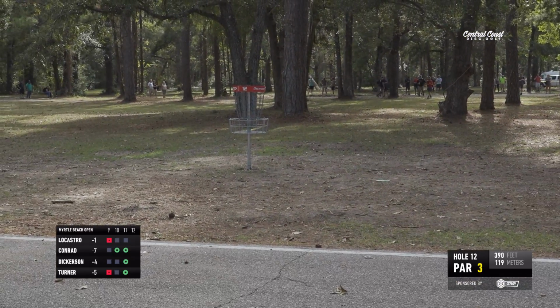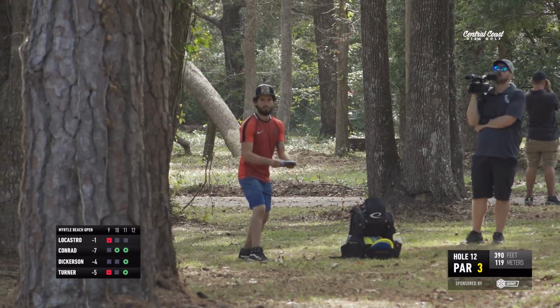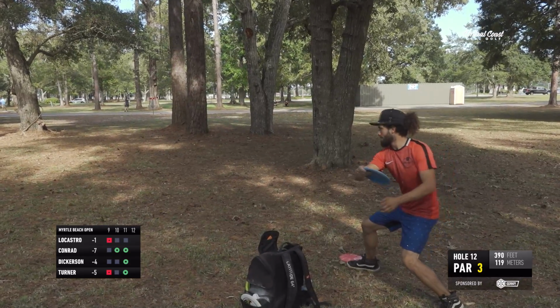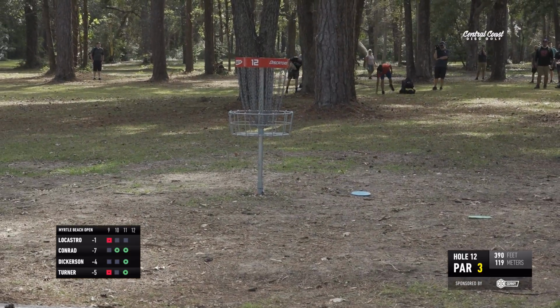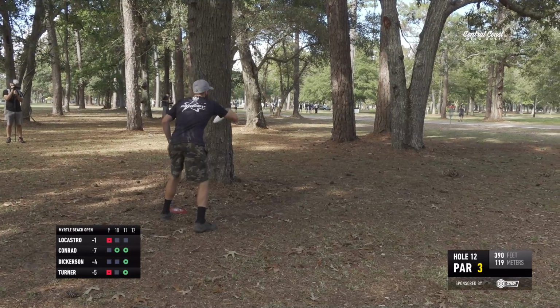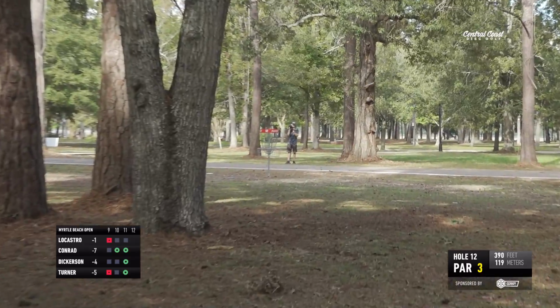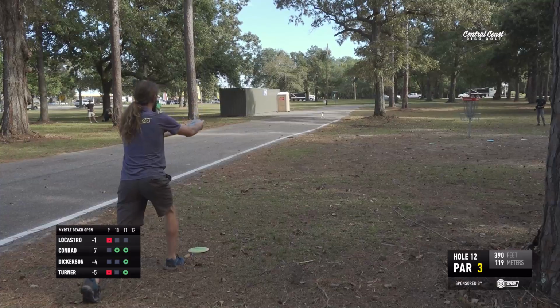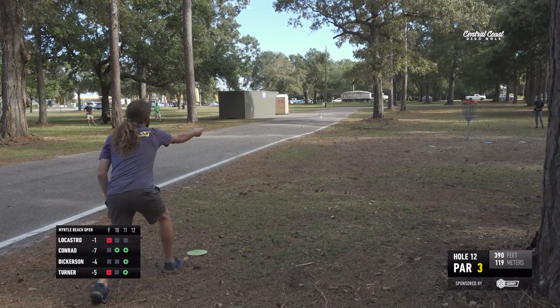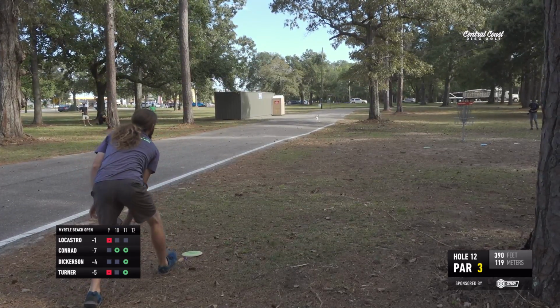Would you believe it if I told you I went OB on this hole yesterday? OB long on the drive? OB long off the tee. And I threw my Destroyer about as touched and saucy as I could without overthrowing it, and it still just would not stop. Oh, you say par at least? Yeah, I mean, it's right there. You could have gone OB left or right a bunch. I went straight past the basket, a beeline right out of my hand.